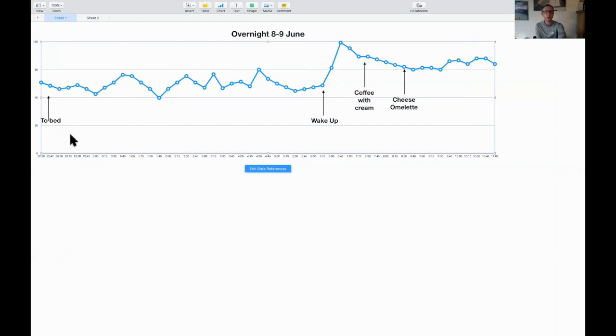And this is the overnight curve. So the horizontal axis starts at 10:30 in the evening last night, goes through the night, waking up here at 6 a.m. again. And then I've got the first events of today. Fairly steady through the night. This is a slightly different scale.